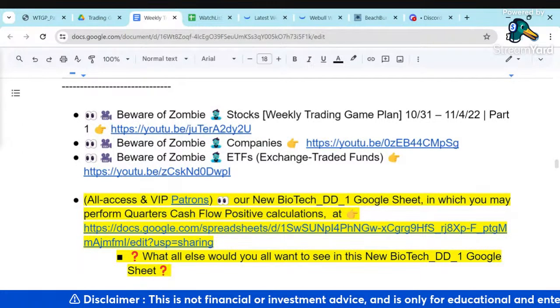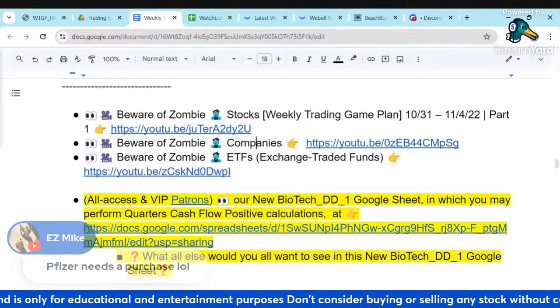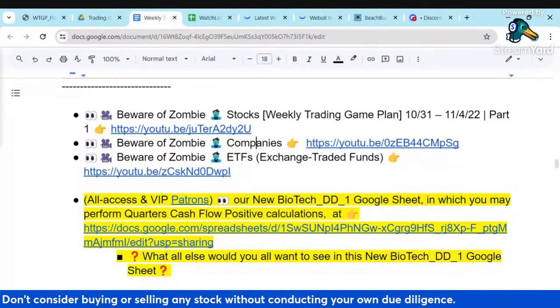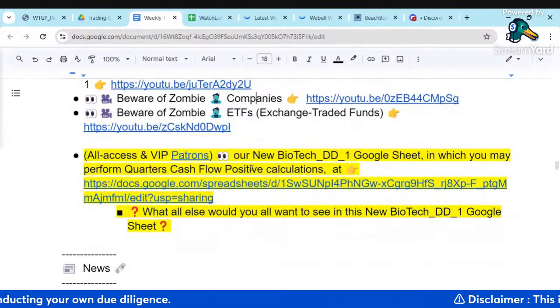Easy Mike. Yeah, that's one of my theses on the potential upside in Pfizer. They have a lot of cash. They could go buy somebody, and they probably need to refill their drug pipeline. So I wouldn't be at all surprised to see acquisitions coming out of Pfizer, and that would be a potential catalyst as well.